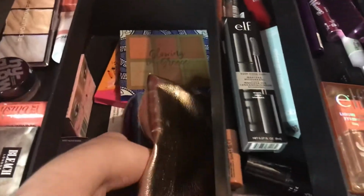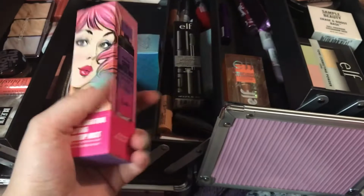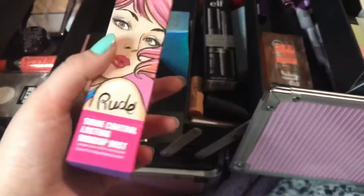I do kind of want to go in with a new setting spray. Okay, so I think I'm going to go in with this Rude Cosmetics Shine Control Lasting Makeup Mist. I haven't tried anything from Rude Cosmetics before, so I think I want to give this a go.